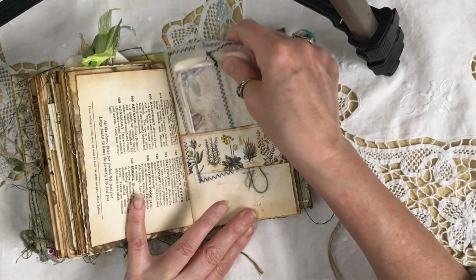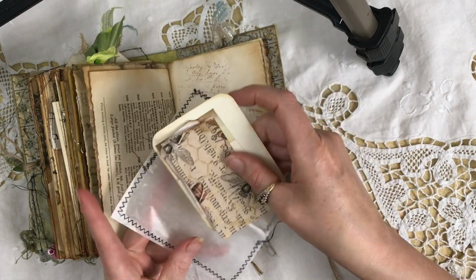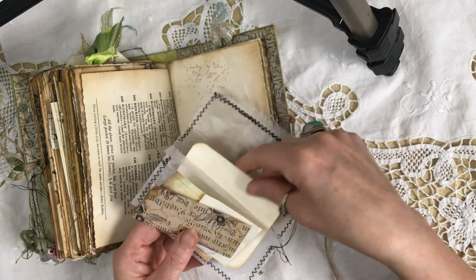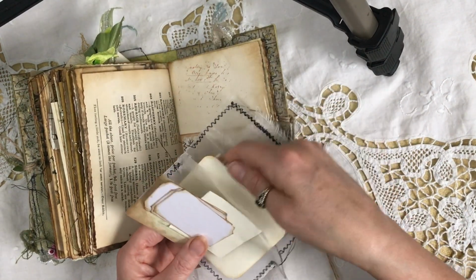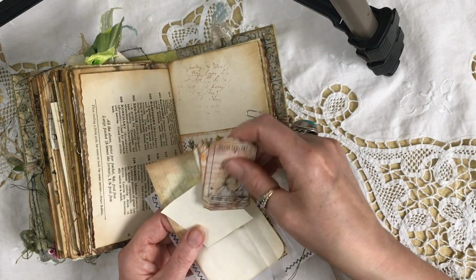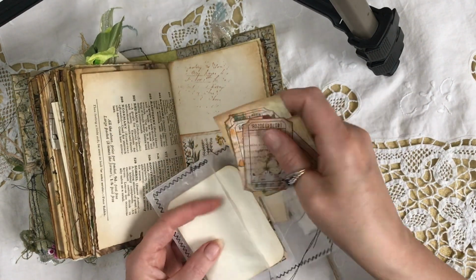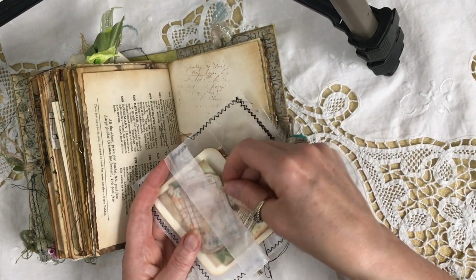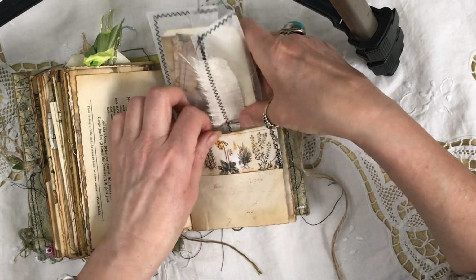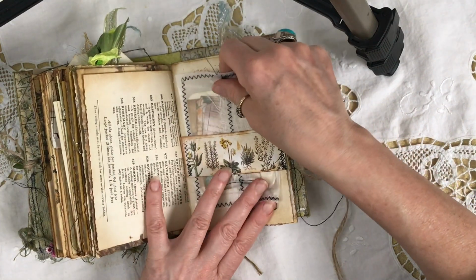Another little glassine bag, which I've just put a few little bits of licorice root tea card in, little bits of scraps, some tickets. I think that's from Ferns and Mushrooms. Like I said, most of it is Artymaze. Some little bits I've had left over. A belly band. Love the crinkle of that wax paper.